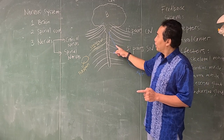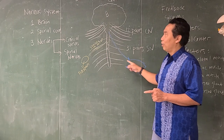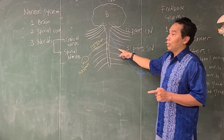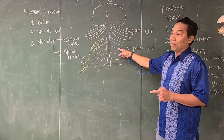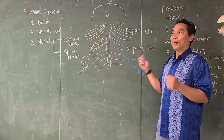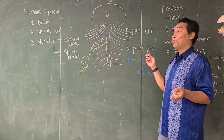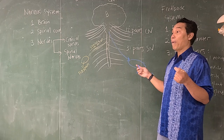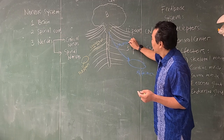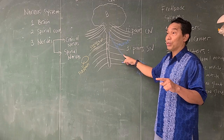Now, what do you call the nerve that will carry that order to the effector? You have the sensory nerve over here, which mostly has sensory neurons in it. Remember last time when we talked about the neuron that goes to the muscle, what do you call that neuron? I mentioned specifically the neuron that gives the order is called the, start with M, motor. So this nerve is going to be the motor nerve, consisting of motor neurons.